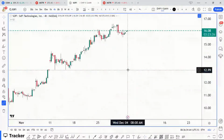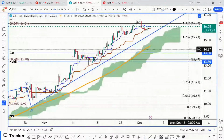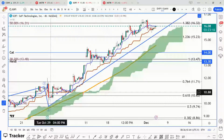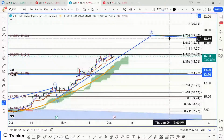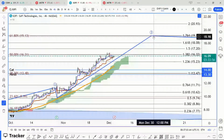Here, I'll do another request. SoFi. Oh my gosh, look at that. It's just going on. There's a horizontal katana thing. Looks like the conversion line and baseline were together here, sideways for a little bit, and now SoFi looks great. It's just going on to my target up here, $19.17. Because it went 764, 50%. Oh, why wouldn't I say 150%? This might be bullish.